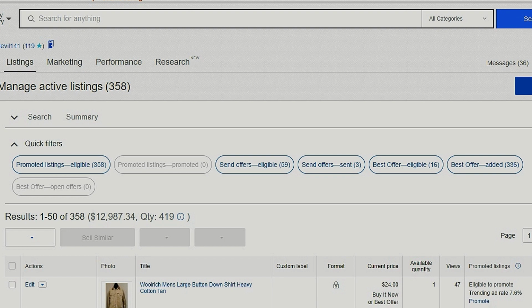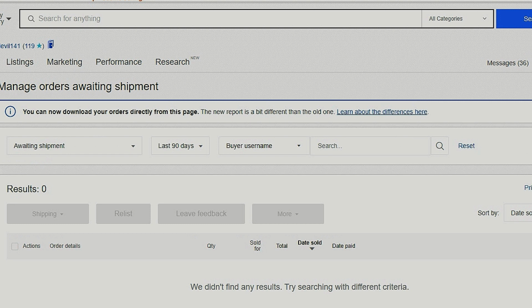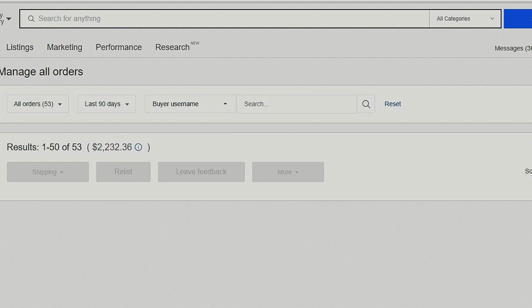But some of these items are going to take a long time to sell too. So I wanted to jump right over to what has actually sold. I don't want to spend too much time on my active listings today, but just kind of show you guys what sold over the summer. And summer was pretty dismal for me. I'm going to go to all orders here.